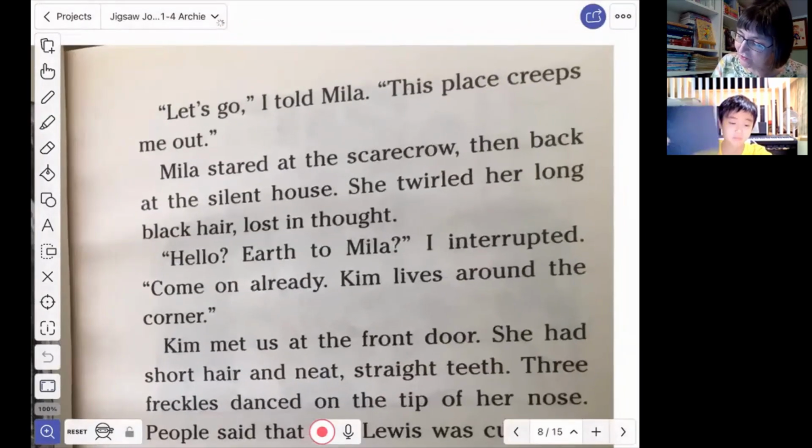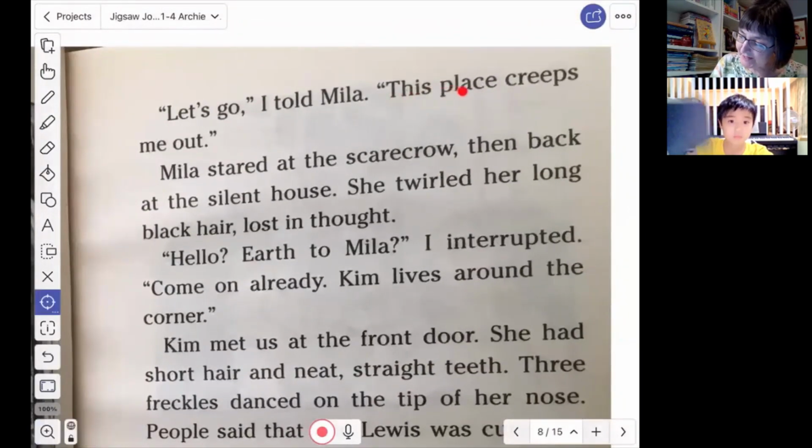Let's go, I told Mila. This place creeps me out. That means it makes me nervous. Mila stared at the scarecrow, then back at the silent house. She twirled her long black hair, lost in thought. Hello, Earth to Mila, I interrupted. Come on already. Kim lives around the corner.